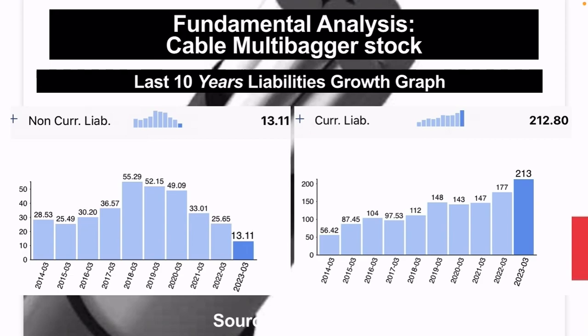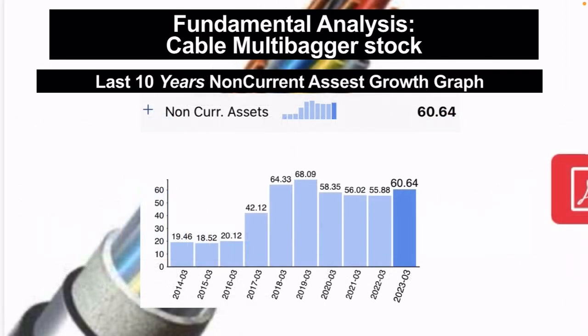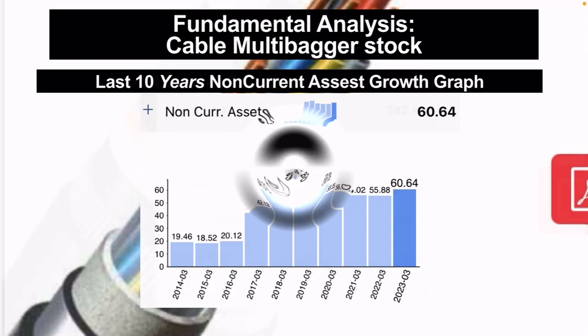The company's non-current liabilities are reducing very well. Earlier it had 55 crore in March 2018, but now it is showing 13 crore of non-current liabilities. But current liabilities are increasing exponentially. Earlier it was 56 crore in March 2014, and now it is showing 212 crore. Non-current assets are also showing 60 crore. Earlier it was 19 crore in 2014.